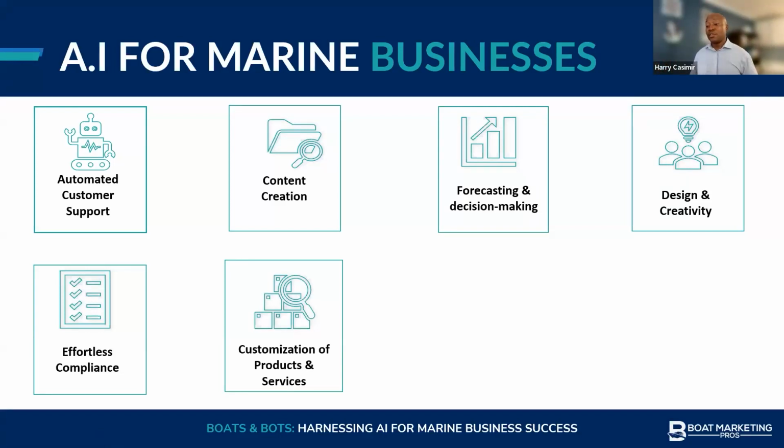Customization of products and services. Many of us run our services and our products, and we know they're good enough, but how do we know they're good enough for the customer? How do we know? Imagine you have a system that can integrate with your CRM, integrate with your website, look at all the different marketing pieces you have, and look at what customers are demanding and what they are not asking for, and be able to customize each of your products and services to that customer's specific needs. Imagine if you could do that.